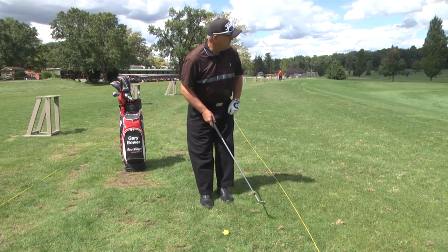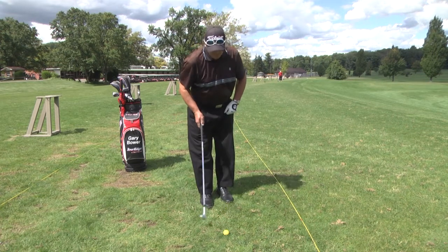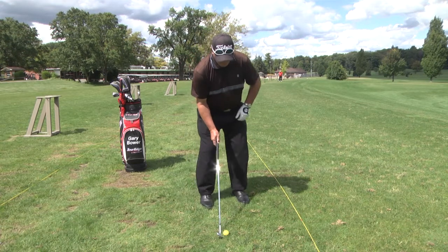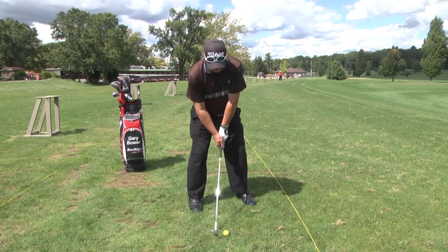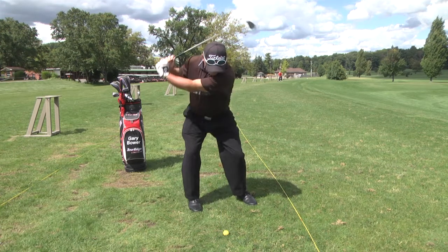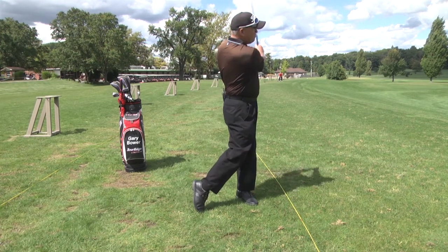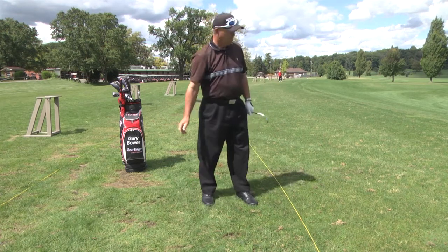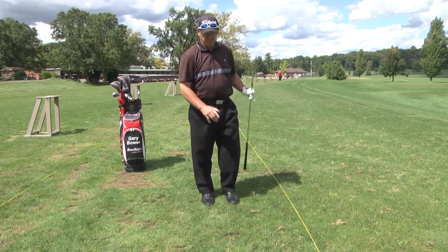So let's hit some shots, and I'm aiming at a 50-yard sign out there at the driving range. Got the ball back in my stance, hands are under my chin, arms and turn. Perfect. Okay? So back and through it with the arms.